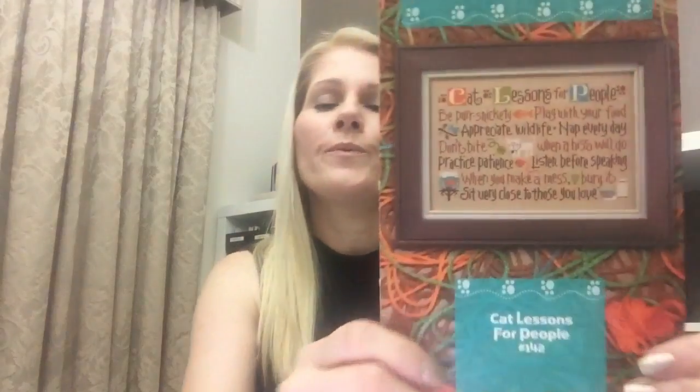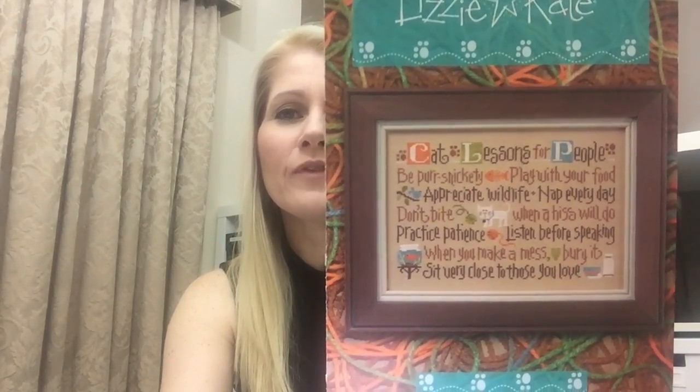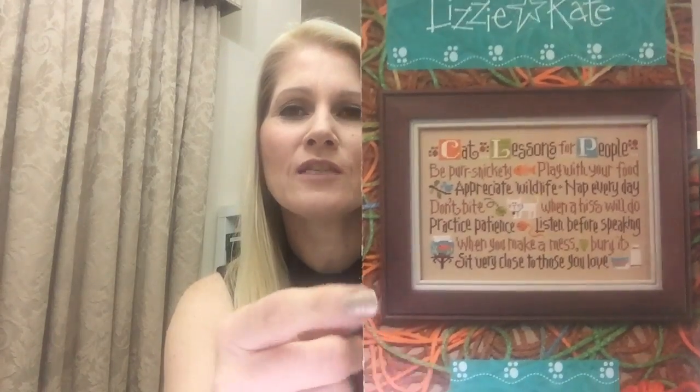And next one is my first ever Lizzie Kate design that I have ever stitched, and this is called Cat Lessons for People. The chart there. I know quite a few of you have seen this one. Lizzie has also got a similar chart which is for dog lovers, which I'd like to stitch up as well.